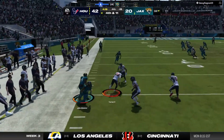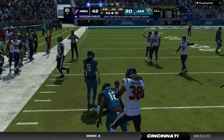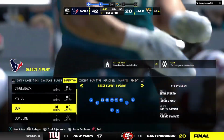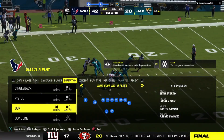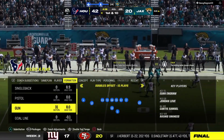And now here is another interception. It's DJ Turner who's got it. And the return comes to a halt right at the 44-yard line. Well, there's two sides to this coin. I mean, on one side, 5 interceptions now thrown for him. That's tough. But, man, this defense, they have been ball hawking and impressive. But, Charles, let's flip it back over.